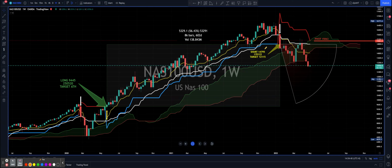So significantly, the monthly charts broke down on the 1st of May, but the weekly charts had an earlier signal. The short signal was in January this year. And of course, we're going to be targeting that 12,115 level, which is the Kijun support line on the monthly charts.